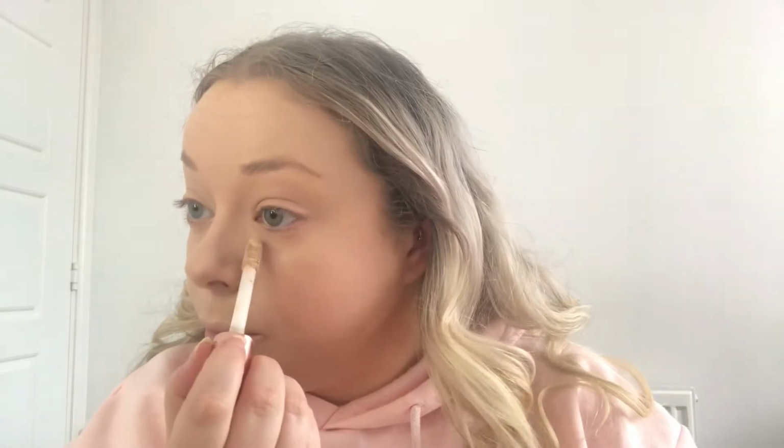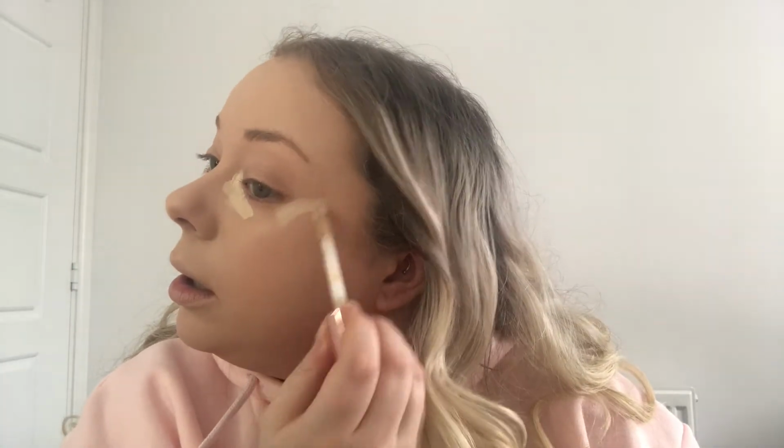And then I've next got the Revolution Conceal and Define in C1. I'm going to put that under my eyes, just in this inner corner bit where I get really dark. Up there. And that's it for that one. Then I've also got the L'Oreal Infallible Concealer, in 320 Porcelain.